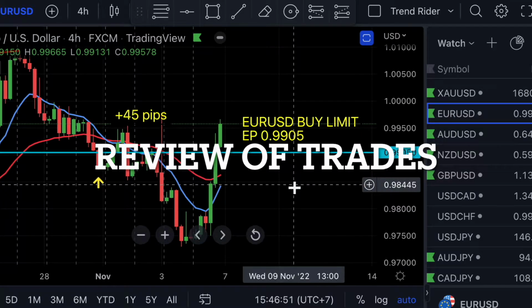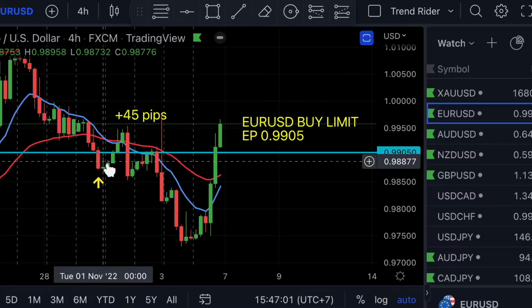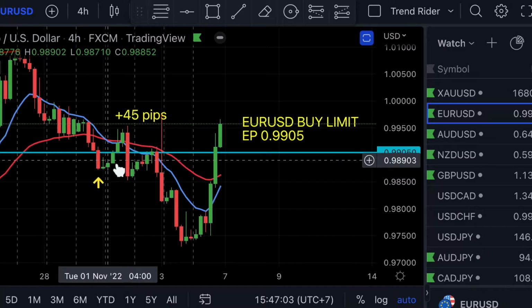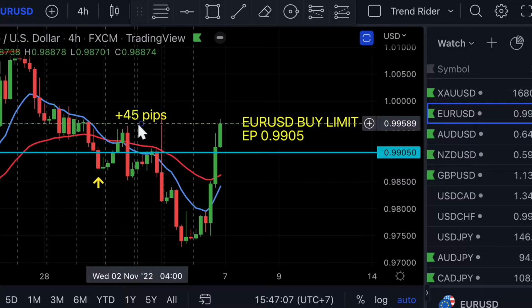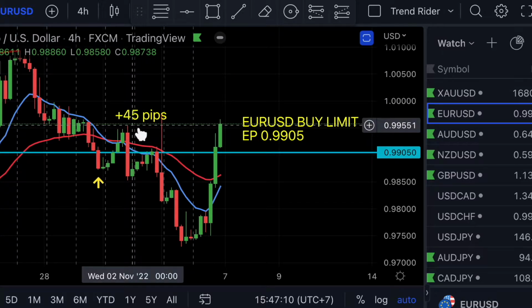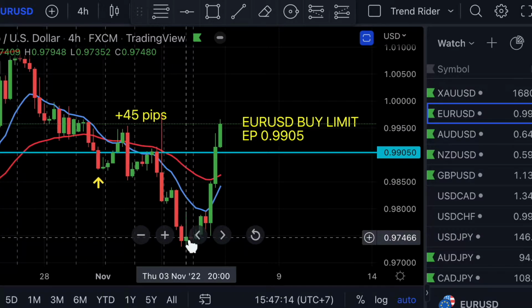Starting off our review of the trade setups that I shared with you in last week's video, we start with the major pairs, and now looking at the Euro USD, the buy limit did execute on the very first day of the week, on the Monday. But to get these 45 pips, you would have had to been very observant, very quick, very nimble, and close out that trade. Otherwise, if you'd have held on to it, you would have definitely been stopped out.